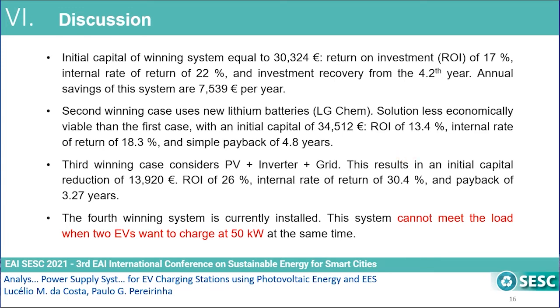In the third winning case we consider PV, inverter, and grid. This results in an initial capital reduction of approximately 13,000 euros. And here we have a 26% return on investment, and an internal rate of return of approximately 13.4%. And here obviously we have the reduction of payback to 3.27 years. The fourth winning system is currently installed. This system cannot meet the load when two EVs want to charge at 15 kilowatts at the same time.